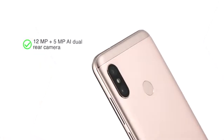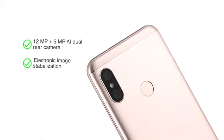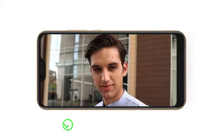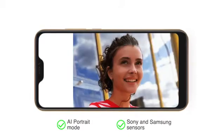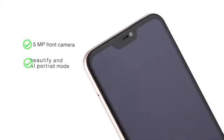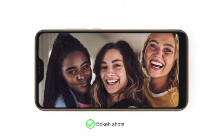The phone features a 12-megapixel plus 5-megapixel AI dual rear camera with electronic image stabilization, AI portrait mode, and Sony and Samsung sensors for capturing visually rich and detailed images. A 5-megapixel front camera with AI Beautify and AI portrait mode lets you take stunning selfies in bokeh shots.